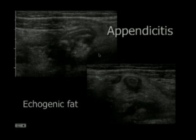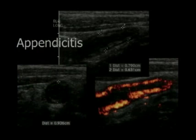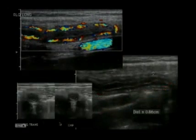There's a little bit of fluid around it, but in the transverse image you can see all this abnormal echogenic fat indicating inflammatory change in the periappendiceal soft tissues. Color Doppler in this case, or power Doppler here, shows tremendous hyperemia in the wall. You may not have uniform thickening, but again, we have 9 millimeters. This is non-compressible, hyperemic, a little bit of reaction around it in this child with acute appendicitis.